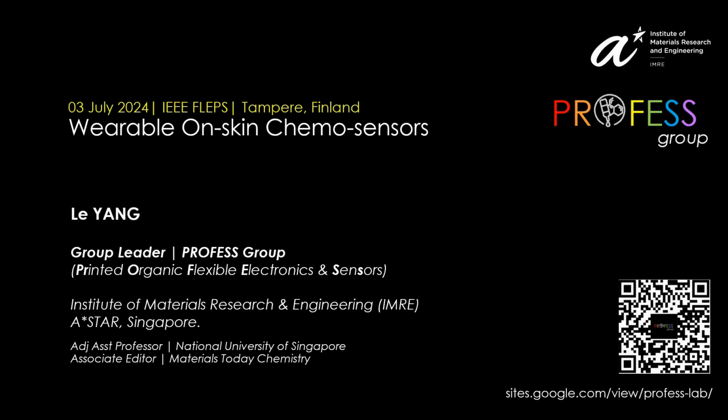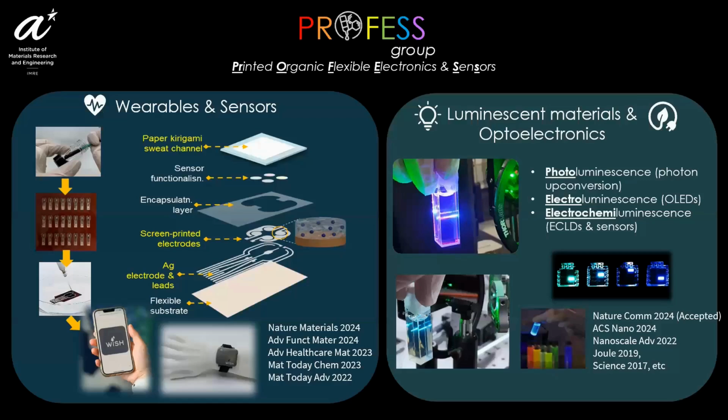I'm in the Institute of Materials Research and Engineering there, of A-Star in Singapore. So it's basically a collection of national labs and research institutes, and it's located very near to the National University where the next flex will be held. So, welcome in advance. I'll just briefly introduce my research group. I lead my research lab called the Profess group there. My name is Le, by the way.